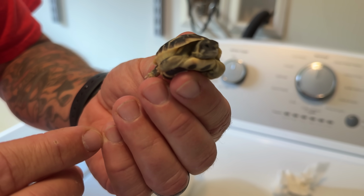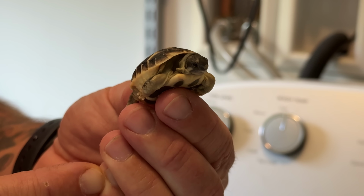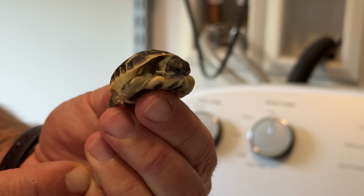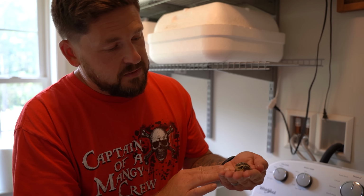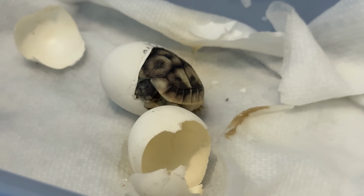The southern French Western Hermann's tortoises are one of the two most endangered populations of Western Hermann's tortoise in the world. And in fact, in the United States, the southern French ones are not well represented whatsoever. So it is so crucial that these animals continue to breed. I'm always thrilled to see them every year.